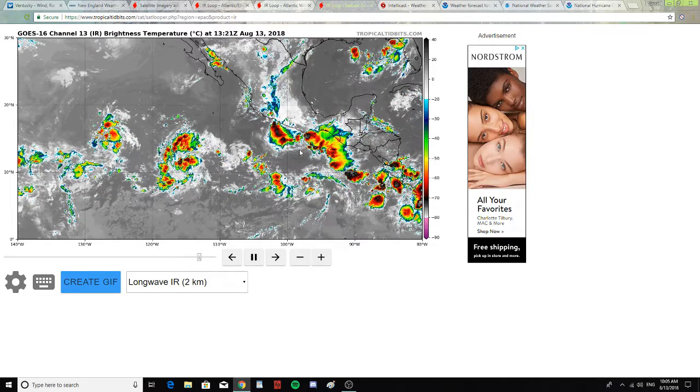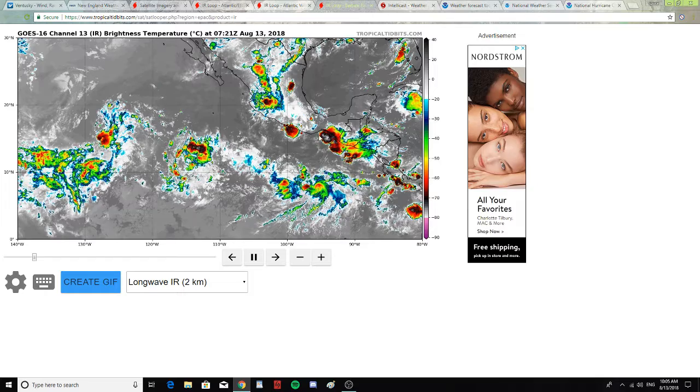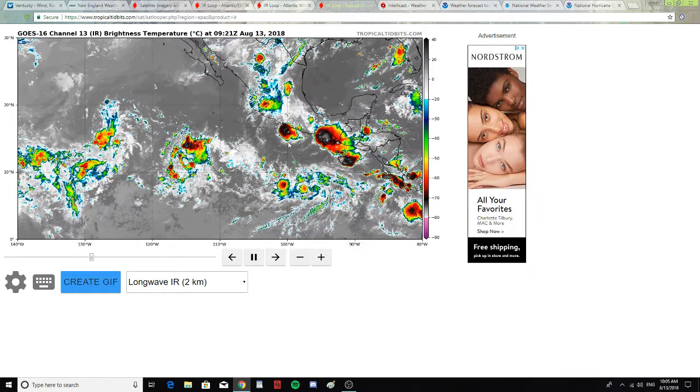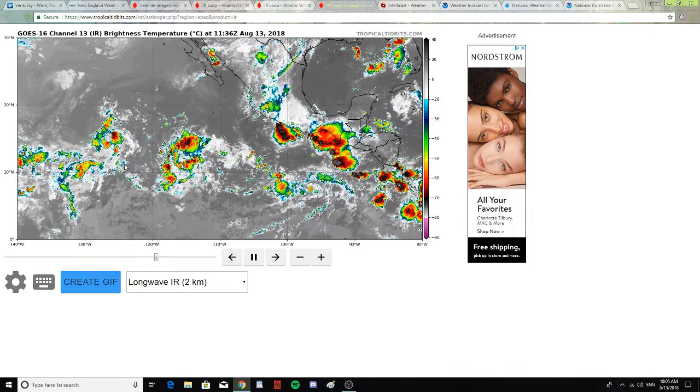Alright, looking at the storms off of the Mexican coast and the South American area. Well, pretty much just developing and doesn't seem to be forming into anything.